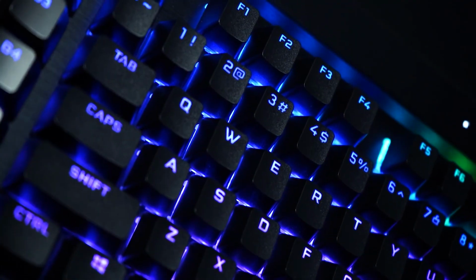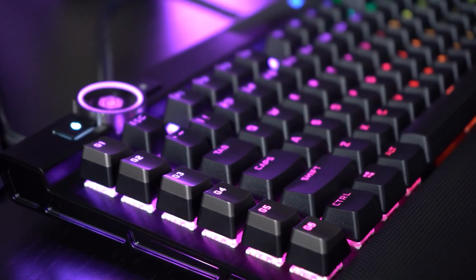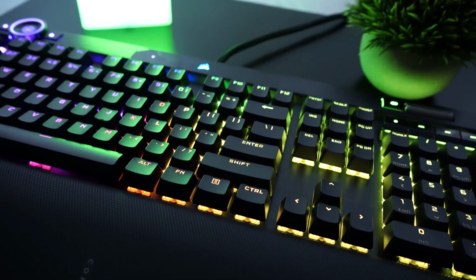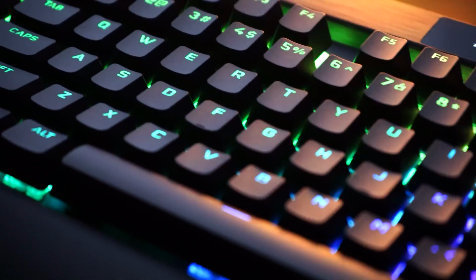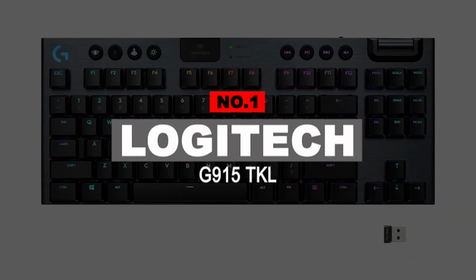This goes along with 44 other zones of lighting across the keyboard and all 3 edges minus the palm rest side. While this option is certainly in contention for the best RGB mechanical keyboard, the price won't be for everyone. These are arguably the best Corsair keyboards available. Number 1. Logitech G915 TKL.